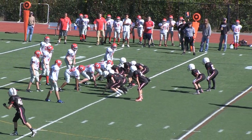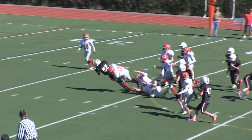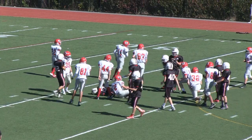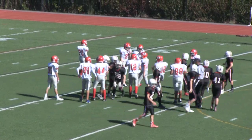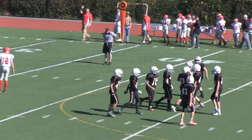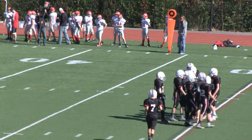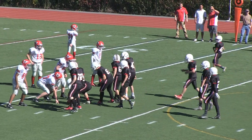Let's see who's under center now. It's Pollock, and it's a pitch to Damari. Damari cuts up, beautiful run by Danny. Yeah, Danny has a nice knack of finding that hole, and his cutbacks are among the best on the team, so he rips off a quick one for about 6 or 7. Roy Pollock still in there.